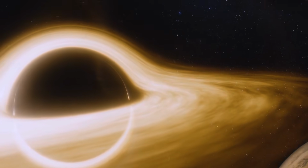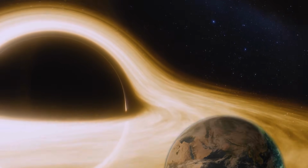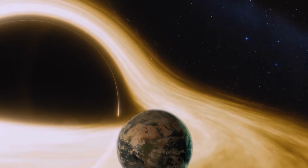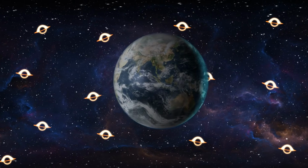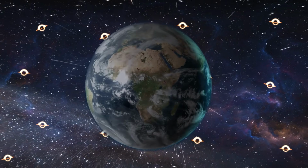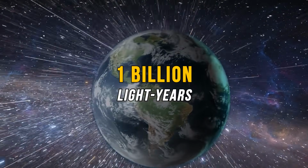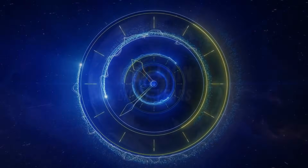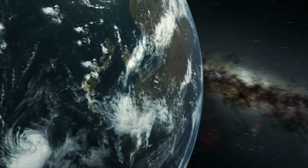If such a black hole entered the solar system, Earth would be doomed. We wouldn't stand a chance against this space monster. In 2012, 13 wandering black holes were spotted not so far away from our planet. But worry not. Not far away, in space terms, means around 1 billion light-years away. So we've got some time left. Plus, the possibility of such a disaster is very, very low.